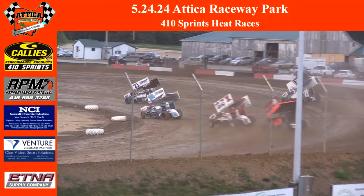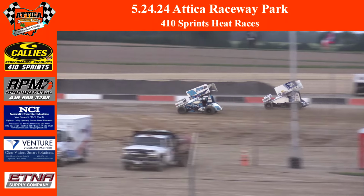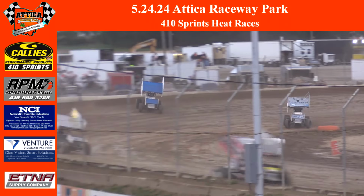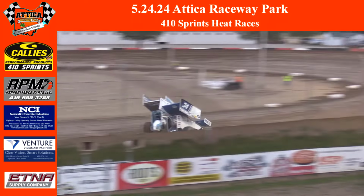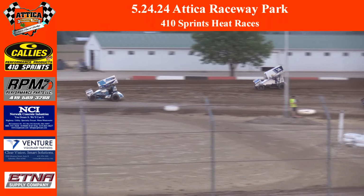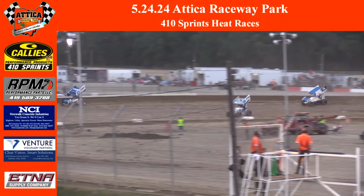Stuart Brubaker in the 4 spot. Sterling Kling, the 5th and final transfer position. His first ever visit to Attica Raceway Park. Chris Andrews up into the 6th position. Tyler Gunn rim rides out of turn 4. Caleb Henry follows his tire track.